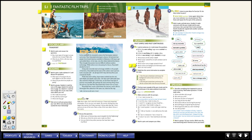One of them is the Kon-Tiki. I think this is what the movie's called. The second one is Into the Wild. And the third one is Rabbit-Proof Fence. So there are three different types of scenarios. We have the ocean. This looks like a river. And then we have a desert. So keep that in mind.